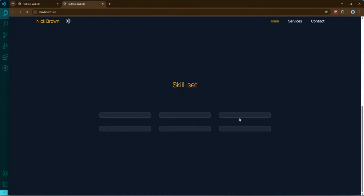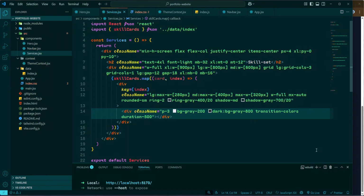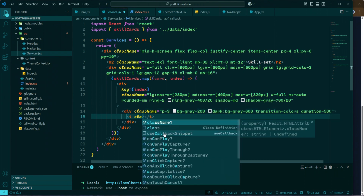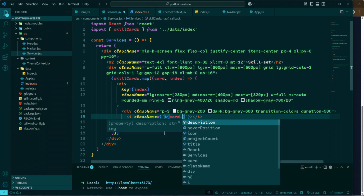So as you can see, we have here 6 cards, and right now they are empty. So they look pretty nice on light mode as well. Let's go back to the VS Code and add here the content. First we need elements with the classes. Actually, we need here to render different icons for different skill cards. Therefore, I'm going to open here curly braces followed by the backticks. So here we need $ sign with curly braces, then card.icon.